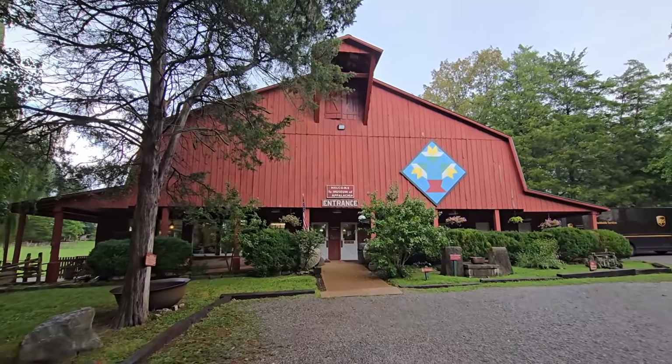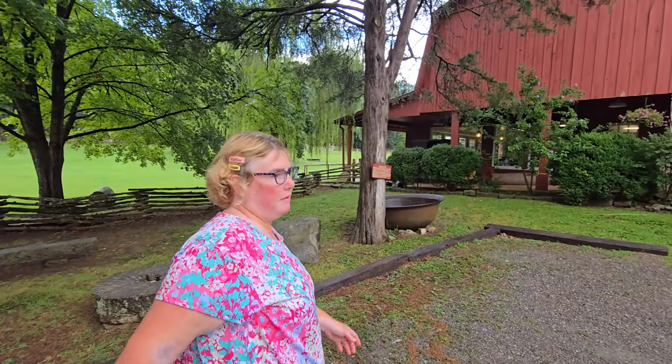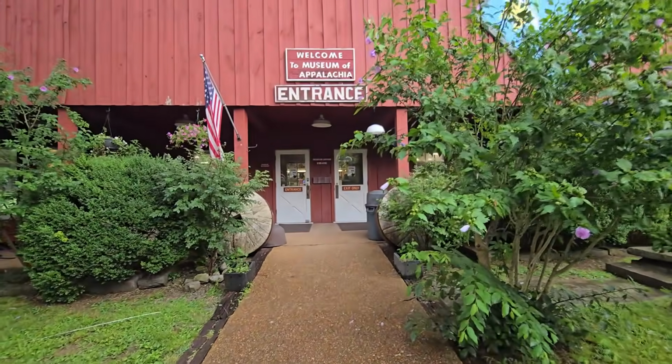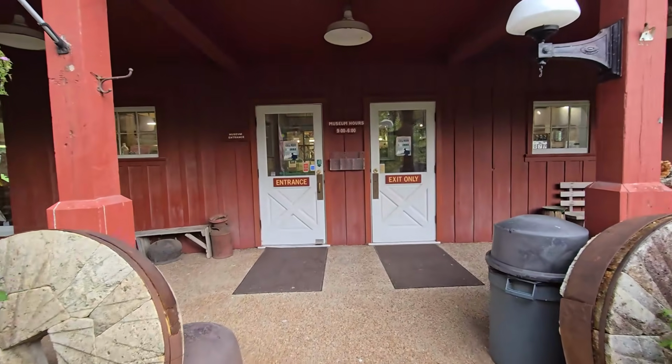Let's head on inside because it's starting to rain. It's a rainy day, and we weren't expecting rain. In fact, there were no reports of rain today. But it is cooler. I'm not going to complain. It is a lot cooler than it was yesterday.